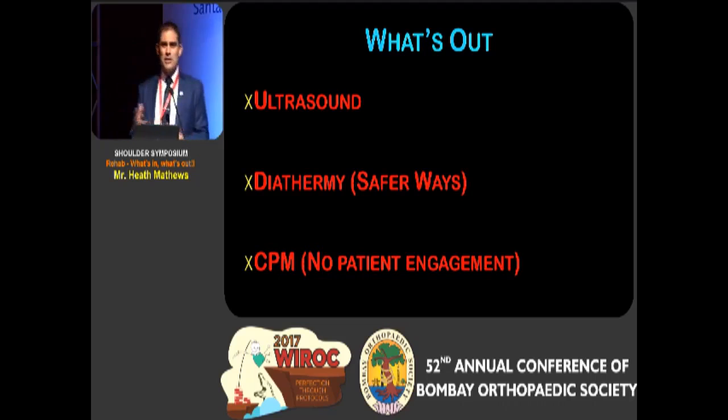Diathermy, again, there are much safer ways of doing it. I've seen way too many burns related with diathermy, incorrect placement of pads, machinery that's possibly a little bit old and outdated and a bit faulty. So if you are finding a couple of patients coming back with suspicious looking blemishes on their skin, have a chat with the physios, maybe get them to change the way they heat the shoulder.